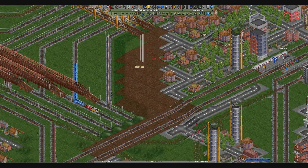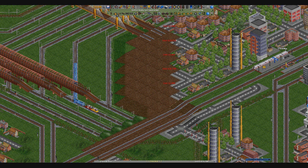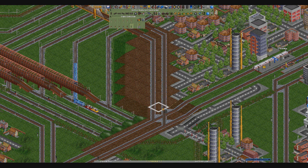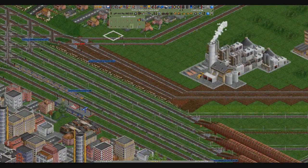So you, hang on, I need a little straight section here first. You come down like this, you come across like this. There we go. And then if I do you there, good. You there, we'll change you. We'll get rid of you.